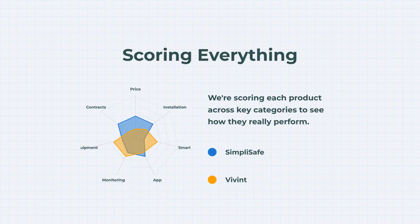We'll break it down by the key categories. Each one gets its score so you know exactly who leads where. The winner might just surprise you.